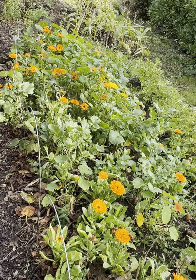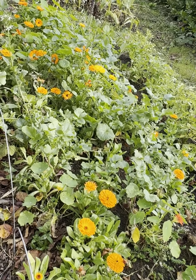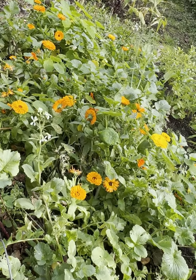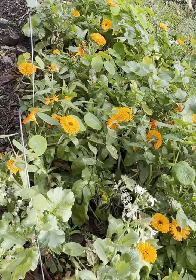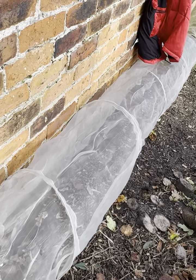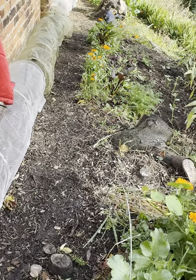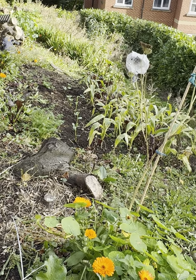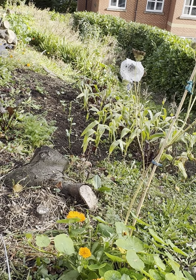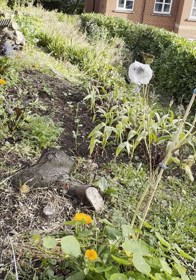And the calendula are doing really nicely, and now the radishes are flowering as well. This is where the garlic has started to pop its head up. And those are for carrot seed heads. I don't know if they'll work or not, but it's worth giving it a go, isn't it really?